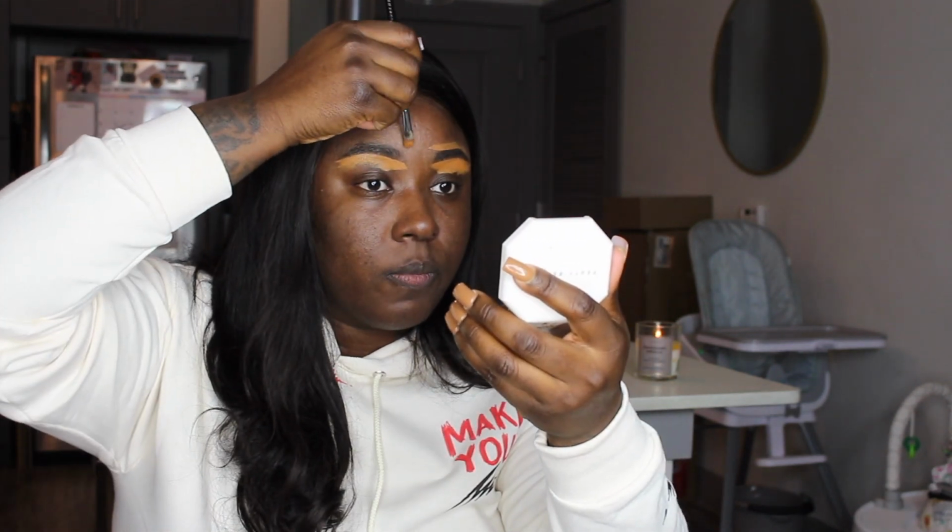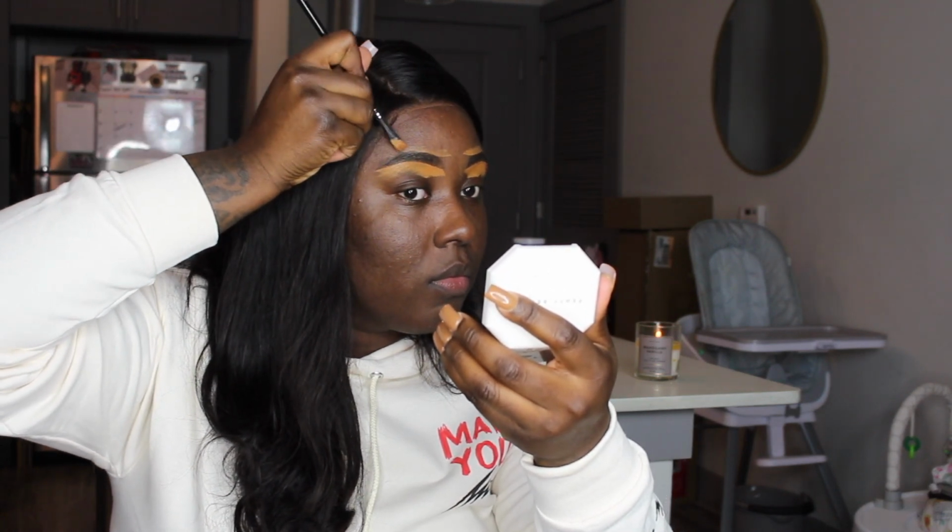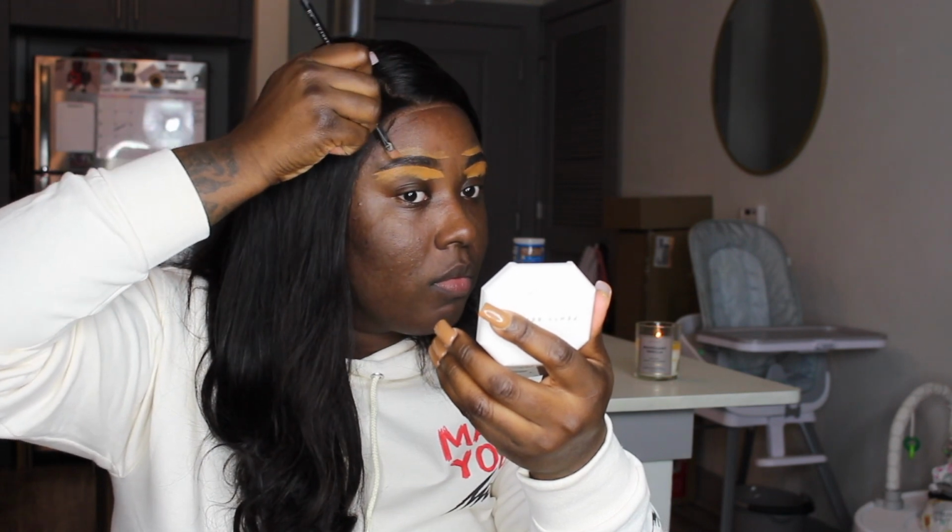Now, I don't usually use this concealer for my brows, I will admit that, but it's the only thing I grabbed, and I didn't feel like grabbing anything else, which now I'm regretting. Everything is how I've always done it. I do not normally use this concealer for my brows. So I went ahead and just cleaned that up a little bit.